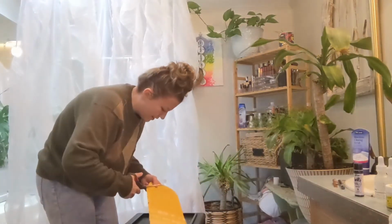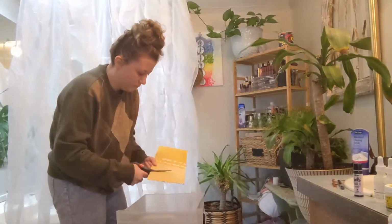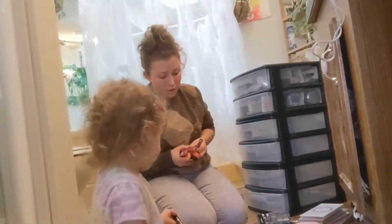Here I had an idea, and you'll see it at the end. It's rough. I needed a way to better organize, so I'm trying to use a box to make sections in the drawers.